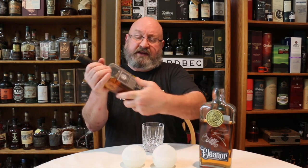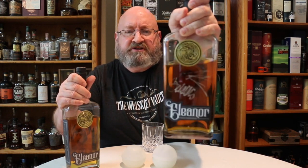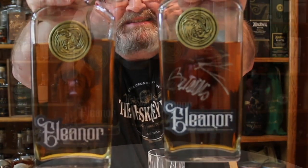It has the label on the side of it, and it tells you that it's 116.9 proof or 58.45% alcohol by volume. That it's a 9.6, chapter 9.6, and this is bottle number 59. But it doesn't tell you an age statement. If you look at the color, and I know it's going to be hard on camera, but the one on my left, the 6.2, is a little bit darker than the 9.6.